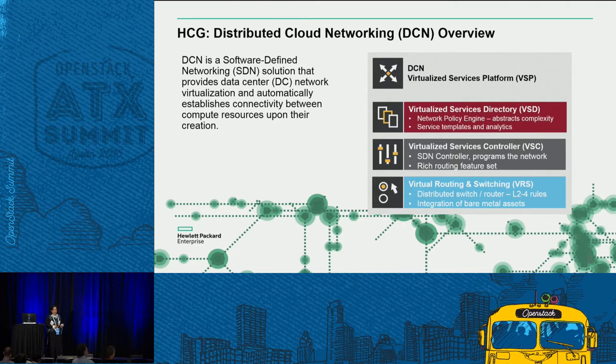DCN comes as a virtualized services platform. It has three major components. VSD is a network policy engine, and it also has analytics, or all the statistics from the networks that is collected that can be used by analytics software. The second important component is the VSC, which is the SDN controller. And this has the rich capability of connecting to the VSD for all the handshake and being able to route for the networks.